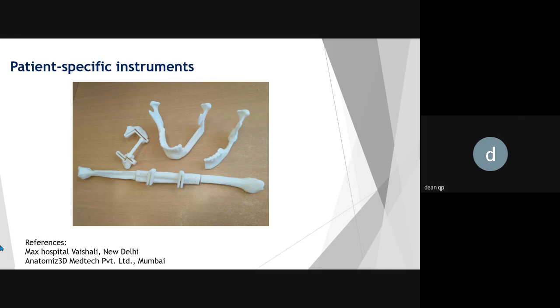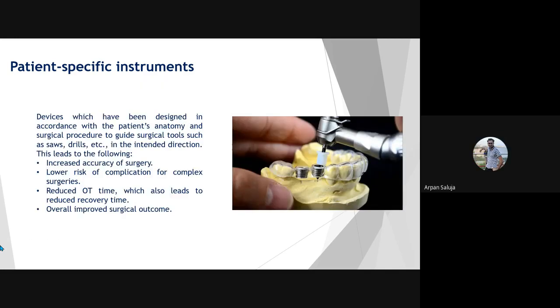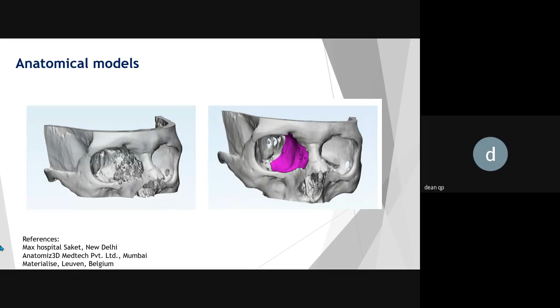So pre-bending of plates is really useful if you can mirror the normal side onto the damaged side and then pre-bend, then that is very accurate, and you just have to place it intraoperatively. Arpan showed a case of orbital blowout fracture. In this scenario, if you try to bend in a fractured position only, it becomes difficult. But if the mirroring of the normal side is done, so this side also is just like the normal side, and you adapt your plate here, then it is very, very useful. It is good for most of the orbital floors.